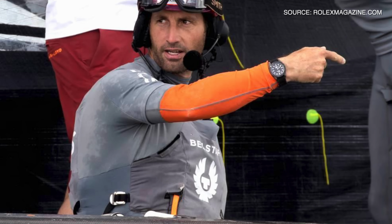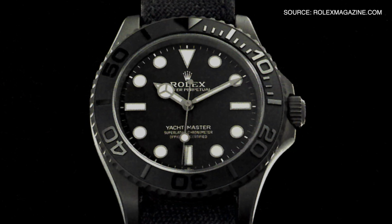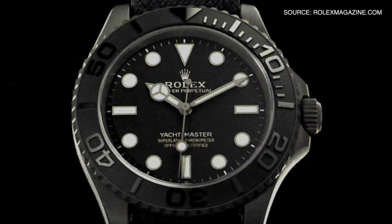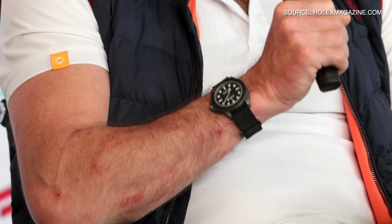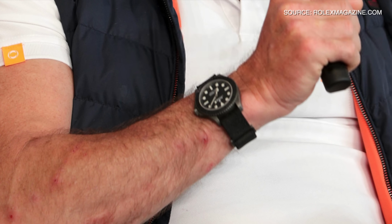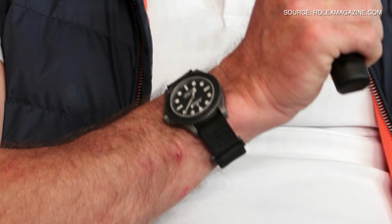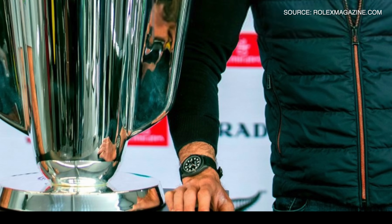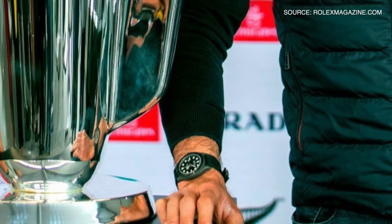Secondly, the watch seen and photographed by RolexMagazine.com was lacking the date complication, which is certainly a departure from the Yachtmaster that is in the current Rolex catalog. Lastly, the watch, as you can see, is attached to his wrist on something other than a metal bracelet or rubber strap, which is again what we're used to seeing from the current iteration of the Yachtmaster. From the pictures, it seems that the watch is attached to his wrist by a NATO-like strap with a buckle and or Velcro. Here is where things get interesting.